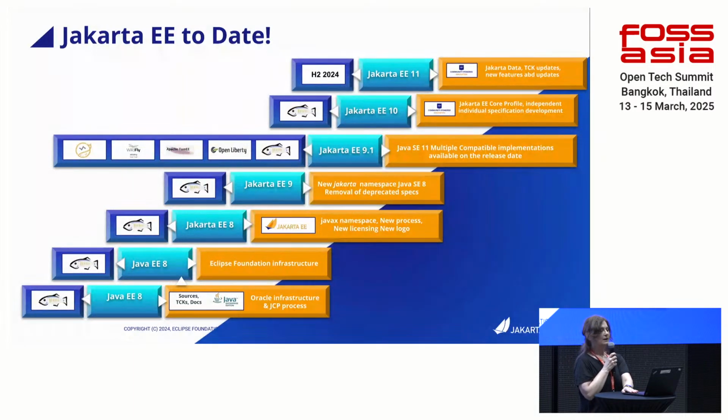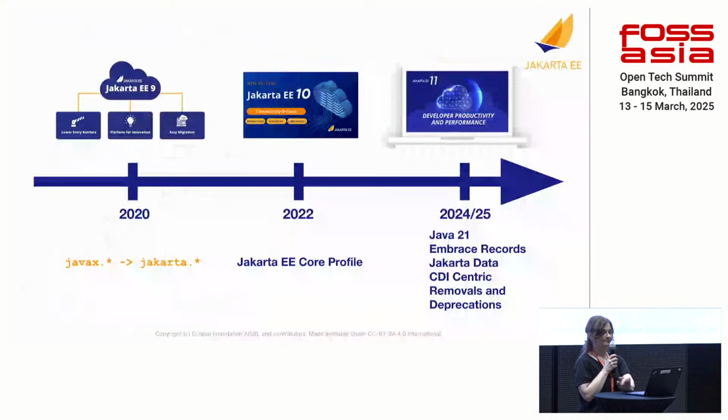Jakarta EE10, we introduced the core profile that was created, again, based on the community demand for smaller runtimes and more geared towards microservices. Finally, we are at Jakarta EE11 with the new Jakarta Data spec, with major updates in terms of the testing, test compatibility kit, and of course, new features and new updates.